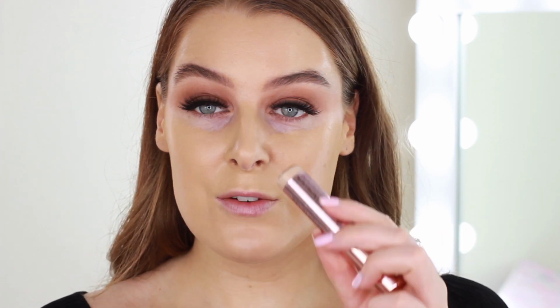So I've got C5 and C6. I'm going to use C5 just in my very inner corners, and then I'm going to use C6, which is a little bit yellower in tone, to do the rest. So I'll use C5 first and just get it on my face.